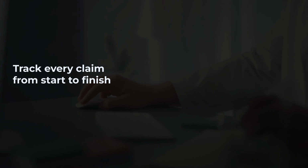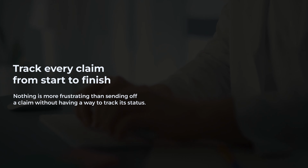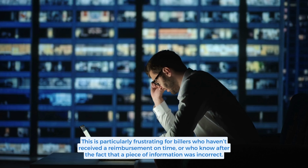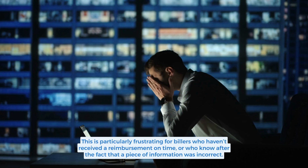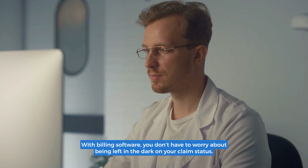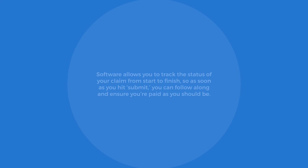Track every claim from start to finish. Nothing is more frustrating than sending off a claim without having a way to track its status. This is particularly frustrating for billers who haven't received the reimbursement on time or who know after the fact that a piece of information was incorrect. With billing software, you don't have to worry about being left in the dark on your claim status. Software allows you to track the status of your claim from start to finish, so as soon as you hit submit, you can follow along and ensure you're paid as you should be.